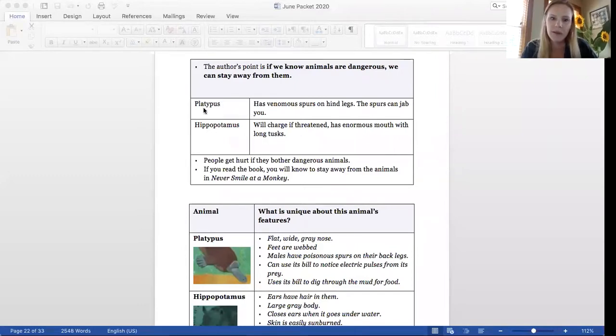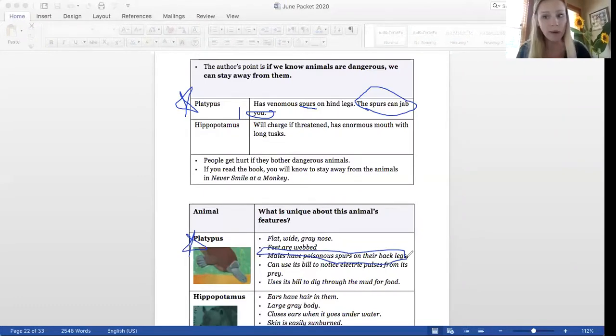So I'm going to write about the platypus. So let me draw a little star right here. And then I'm going to underline the feature that I'm writing about and circle the 2 details that I want to include. So I want to include that the spurs can jab you. That's my one detail. And then I also, down here, here's my platypus friend again. I want to talk about how the males have poisonous spurs on their back legs. So now I know what I'm going to write about. I've researched it in my charts that I've put together. And here's how I would write it all together.